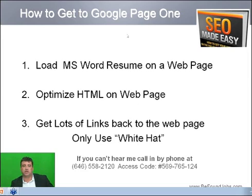And step 3, you need to get lots of people linking back to your website. That's how Google decides who's going to be at the top of the search results. If lots of people are linking to you, you must be important. We're going to show you higher. If nobody's linking to you, we're going to put you at the end of the list because you must not be that important.